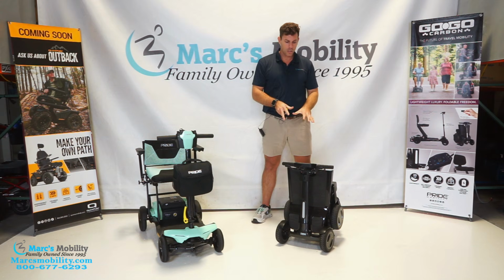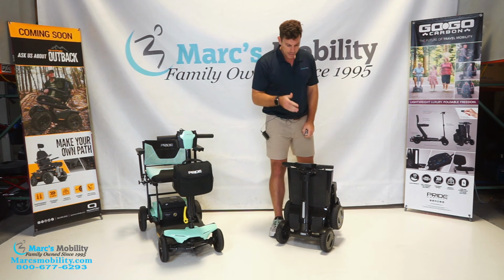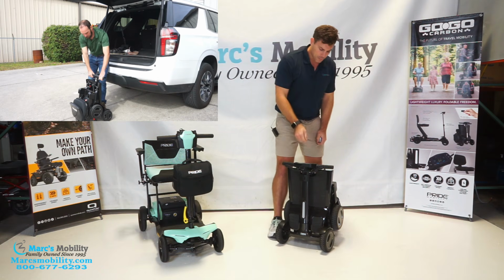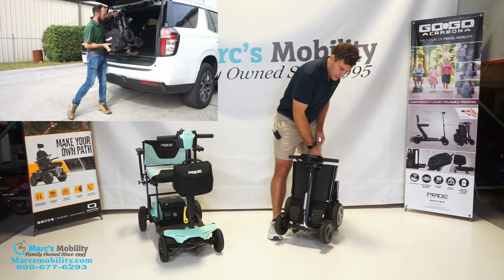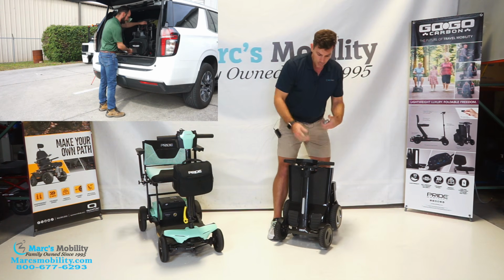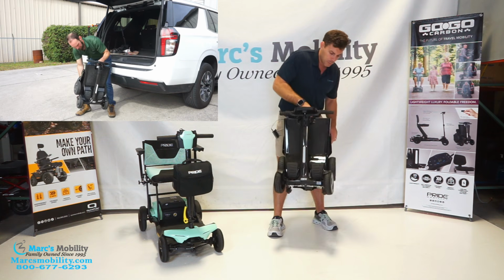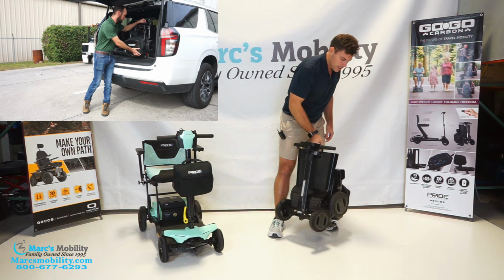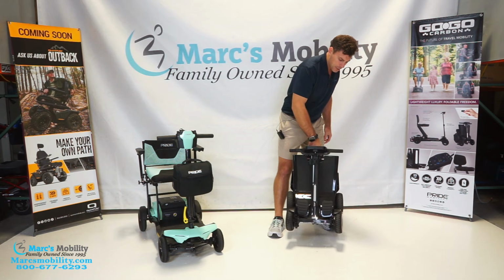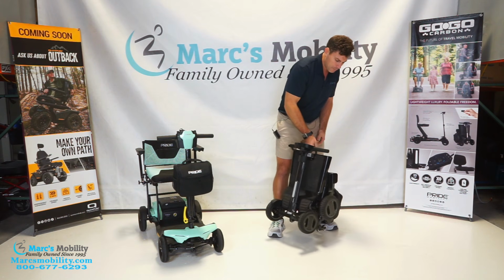Now for the GoGo Carbon folding scooter, when it's in the folded position, that same handle that you used to fold the unit, you are able to lift the scooter from this position. Obviously, there's not going to be a one-size-fits-all best way to load this in the vehicle. I've seen some people take it like this, pivot it against their body, and rock it into the vehicle. But you can put this in any direction into the vehicle, and you have a nice handle right here that you're able to grab from.